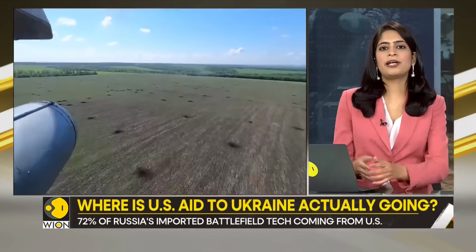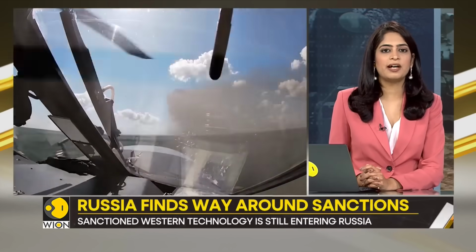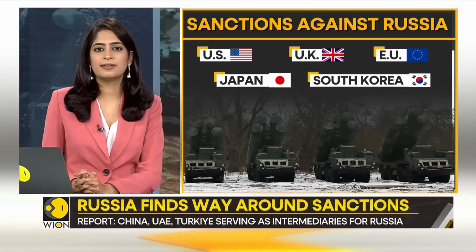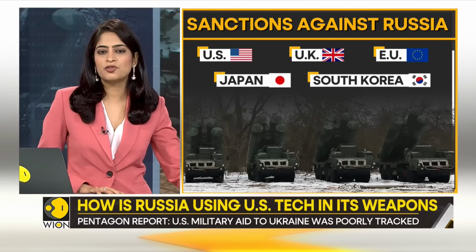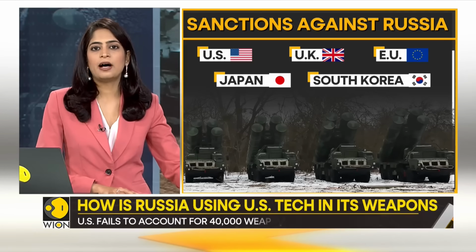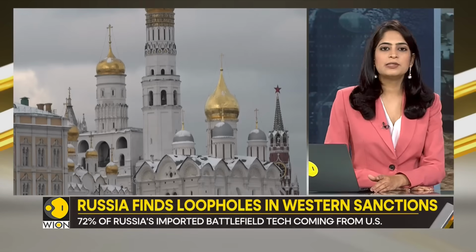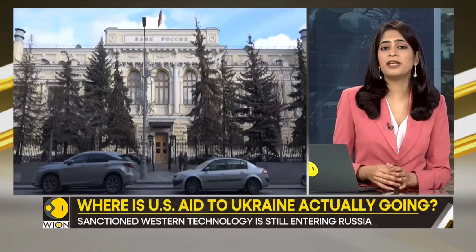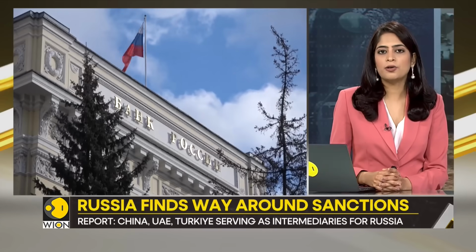You see, when Russia invaded Ukraine, a global coalition was formed, and this coalition imposed unprecedented sanctions on Russia. Who are its members? The US, the UK, EU members, Japan, and South Korea, among others. These countries wanted to basically limit Moscow's access to foreign goods and money, so they banned exports to Russia. But it seems like the coalition is failing to do the needful. The sanctions are not working.